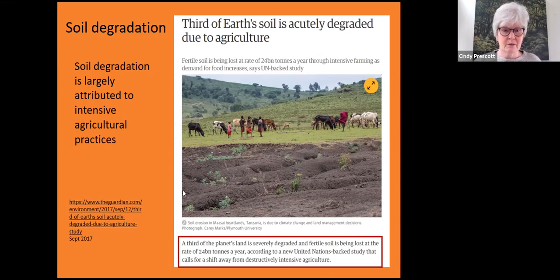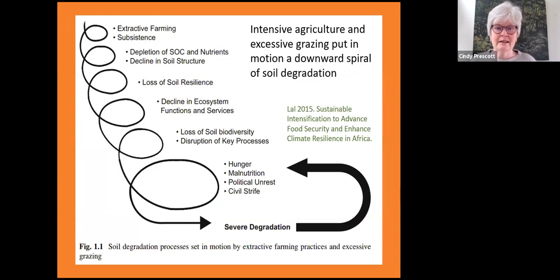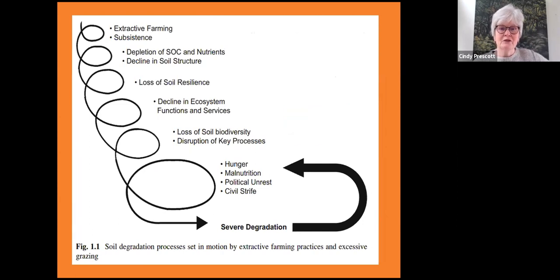So here we see, in 2017, fertile soil being lost at a rate of 24 billion tons a year. And this is mostly due to intensive agricultural practices, either small scale but overly intensive, or large scale intensive agriculture. Rattan Lal put out this very nice figure, which describes this death spiral that starts with extractive farming and ends with severe degradation of the soil, and then all sorts of unrest and unhappiness. I just want you to notice that right up near the start comes depletion of soil organic carbon, which is synonymous with soil organic matter. And that's a huge part of it.